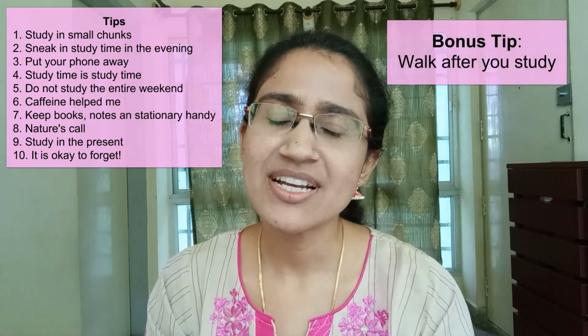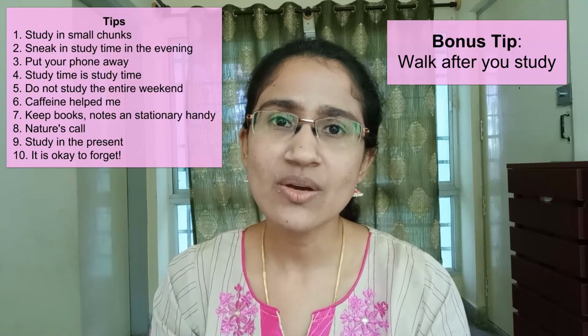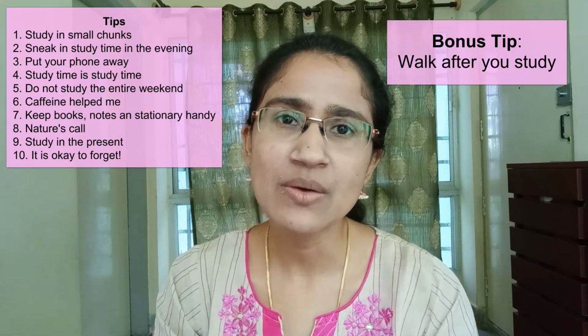Tip number 11. Yes, I know that I only promised 10 tips, but here's my bonus tip, guys. If you're able to take a walk right after your studying session, it's going to help you remember. This is something that really worked for me. If I was studying on a holiday or a weekend and I read a topic and I was able to walk even for 5-10 minutes after the topic, I was able to recollect a lot of things, not just then, but later on also. I don't know what it is about walking and exercising, but they really help you study and remember things.